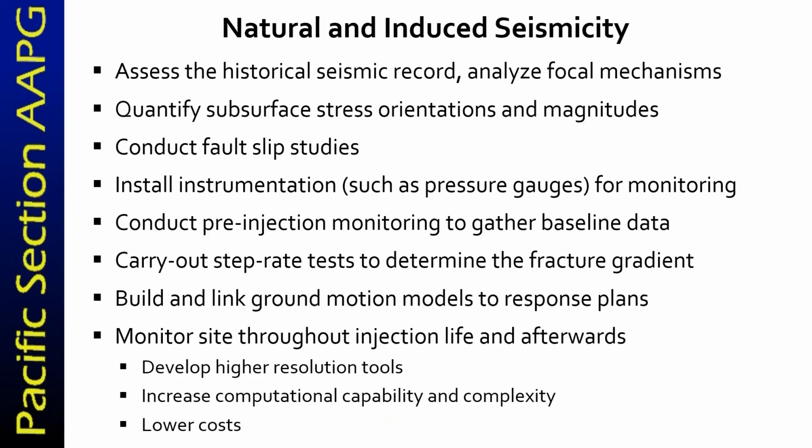So I won't go through all the slides that the teams came up with for each of these categories. But what I do want to do is just walk you through the next 4 slides, which summarize the actions as a result of this process. So we begin with natural and induced seismicity.